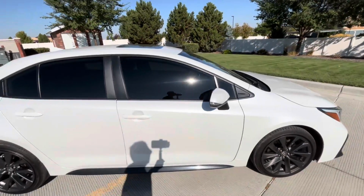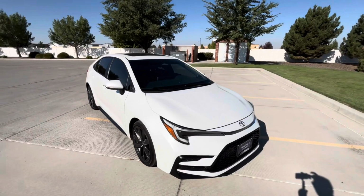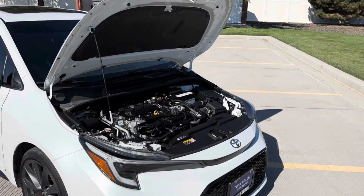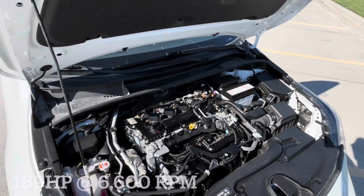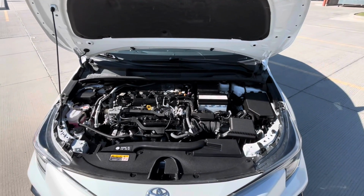And with that said, let's come around to the front. I will pop the hood and I'll show you what the 2-liter 4-cylinder little Corolla engine looks like. Under the hood is a little but reliable 2-liter, 169 horsepower at 6,600 RPM and about 151 pound-feet of torque at about 4,400 RPM, little motor.